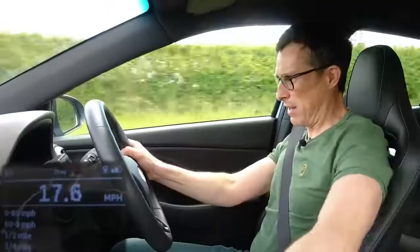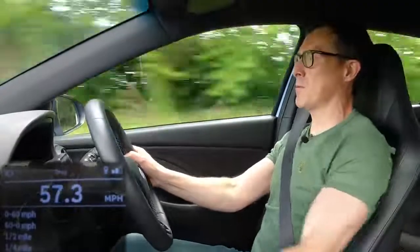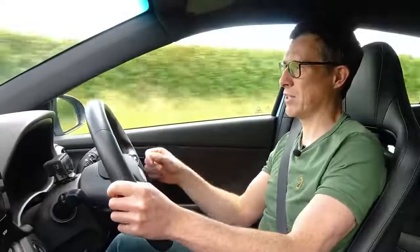7.16. Right, let's try with traction off. See if we can do better. It's a bit better. Spinning there though. It's pulling through. Better. 6.75. Not 5.9 though, is it? Maybe if I had the auto I'd launch better. Speaking of which, that is supposed to be 0 to 60 in 5.4 seconds. I think it might have the same problem with traction and wheelspin and stuff.